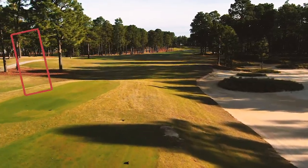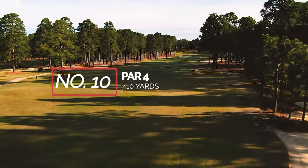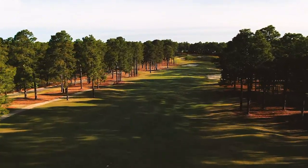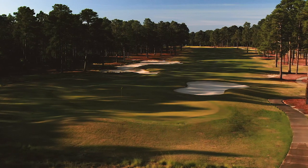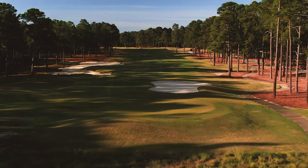We now make the turn to 10, the 410-yard par 4. Fairly open tee shot here as Carolina pines line both sides of the fairway. On the second shot, be wary of the large trap to the left and in front of the green. A beautiful start to the back nine here at Mid-South.